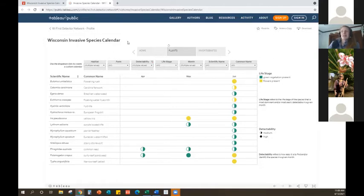Or if you explore this and you're wondering, like, why isn't species X on the calendar? Mostly it would be because we don't have data on it. Particularly, the emergence data for our plants is really tricky to pin down. Like, when does this plant come out in the spring? We pretty much know when things flower, but beyond that, we don't have a lot of data.